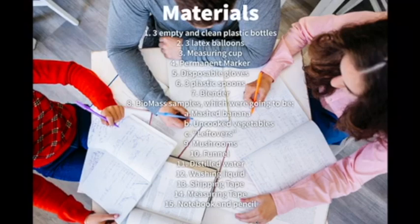The materials I planned to use for this project were the following: 3 empty and clean plastic bottles, 3 latex balloons, a measuring cup, permanent marker, disposable gloves, 3 plastic spoons, blender, biomass samples, which were going to be mashed banana, uncooked vegetables and leftovers, mushrooms, funnel, distilled water, washing liquid, shipping tape, measuring tape, notebook and pencil.